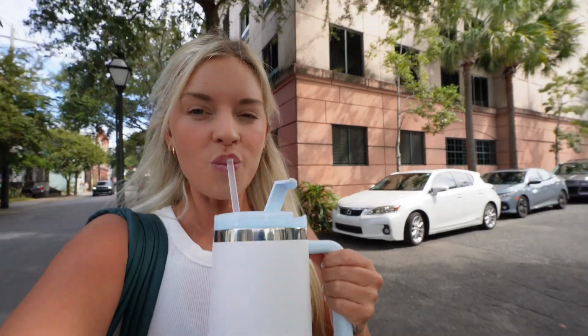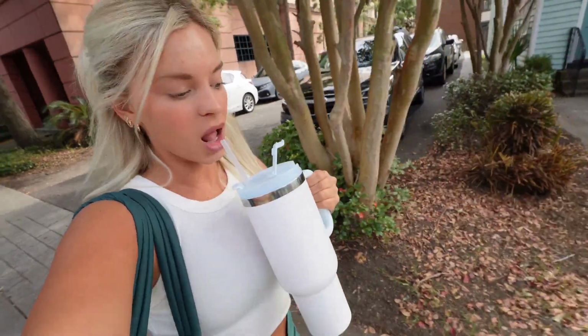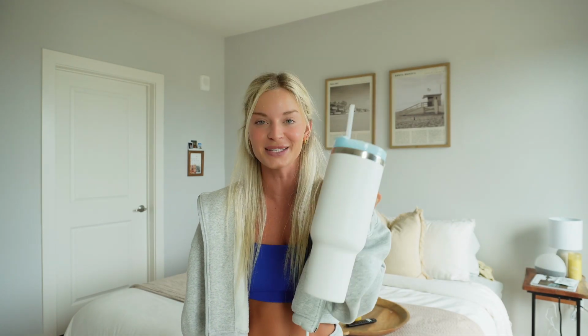AM supplements the same, PM supplements the same. You know the drill by now. Water was only 3/4 of a gallon, which ended up being only 2 of these, which for me was harder. It's harder for me to drink less water than more because I'm so used to drinking so much water.